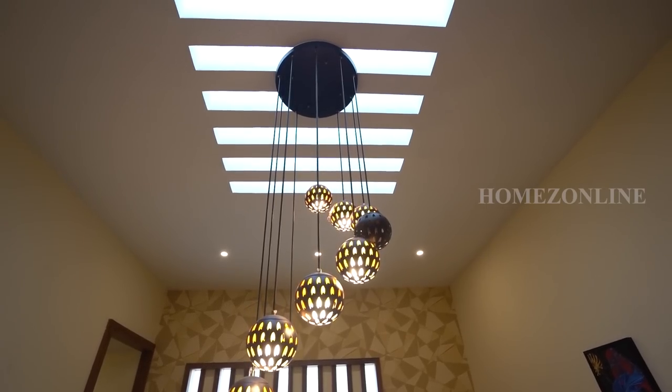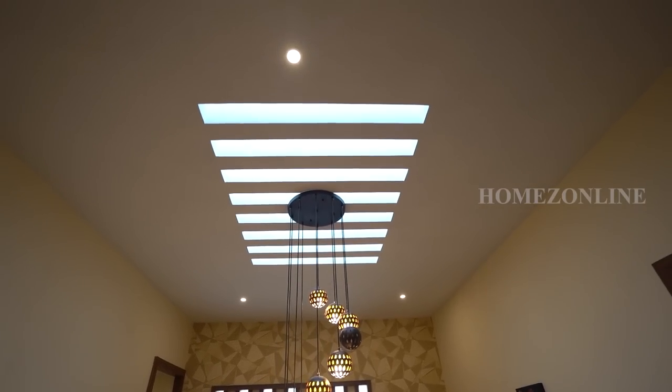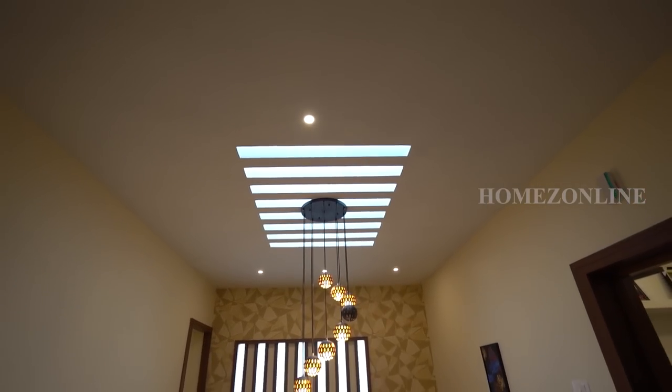Pergolas with glass covering design are done on the wall and the roofing. It helps with more visibility and brings a more stylish look.